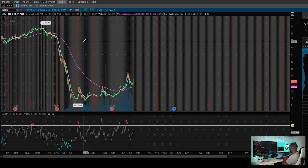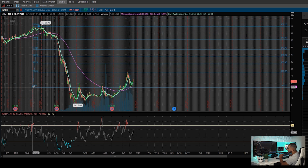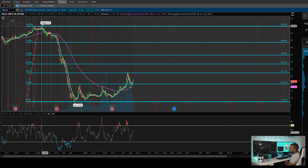So here, if you click on the middle pad of your mouse, and you can click here to this % sign, this is the Fibonacci tool. What it does is allow you to see, a lot of traders use this. I personally like to use this a lot, because for some stocks it really works very well. You can see a pattern, and for this to work, you have to put it from the high all the way to the low.